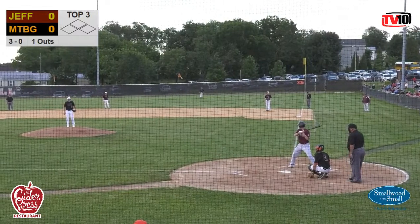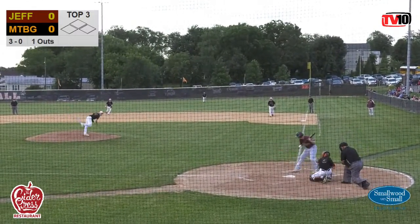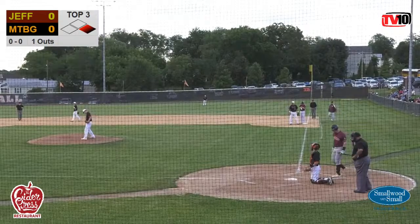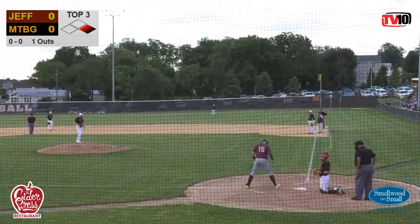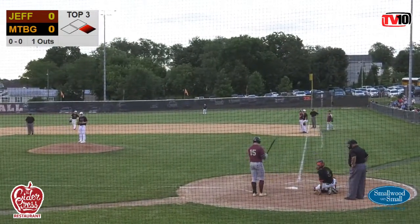So another 3-0 count. That is now the second 3-0 count in the last 2 innings, and the third 3-ball count as Corwin squares around to bunt and pulls back, as it's a base hit, ball 4. Corwin will sprint his way down to first base and not hold the bag. First walk issued by Paulson, giving him 27 now on the season. Back to the top of the order, it's Cullen Horowitz.